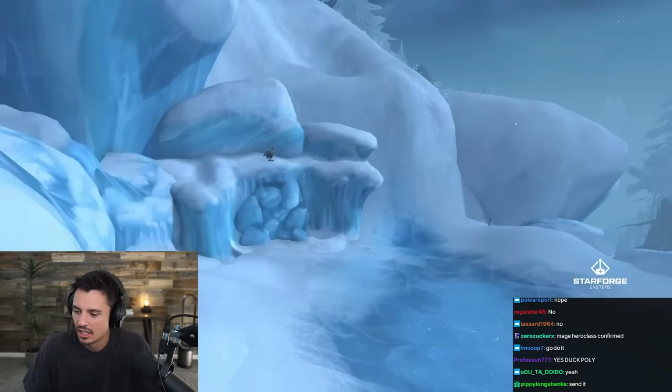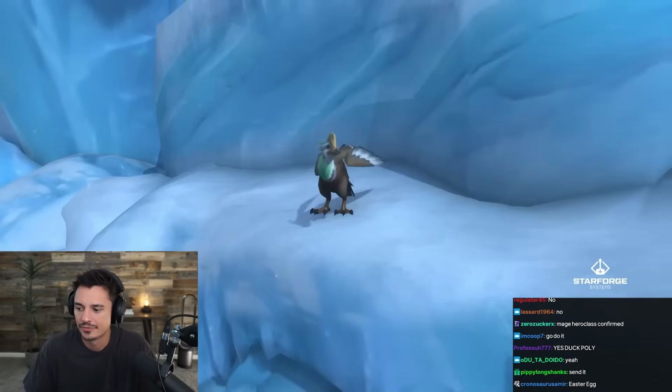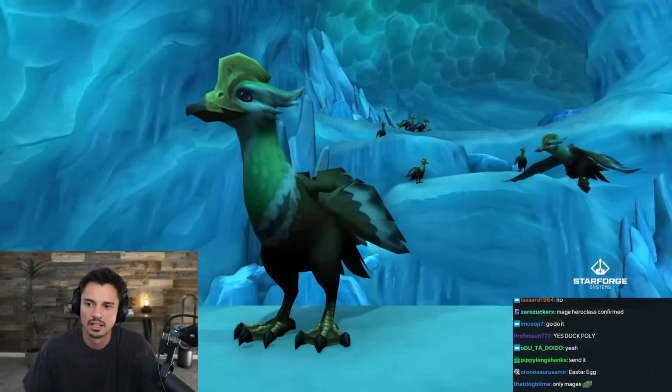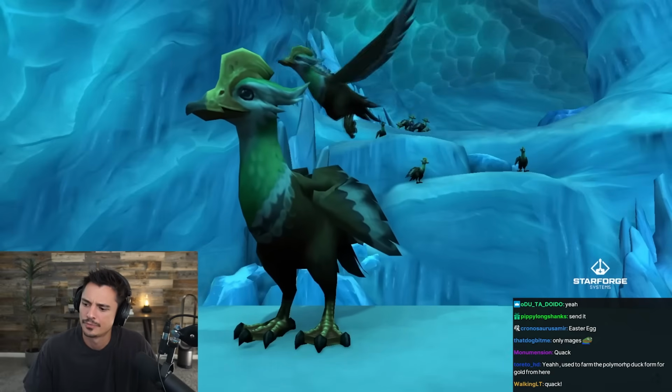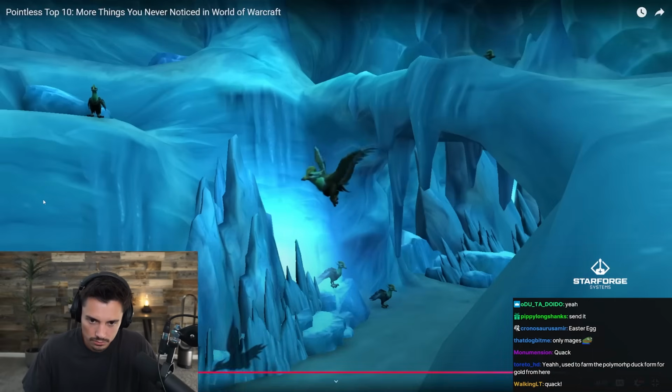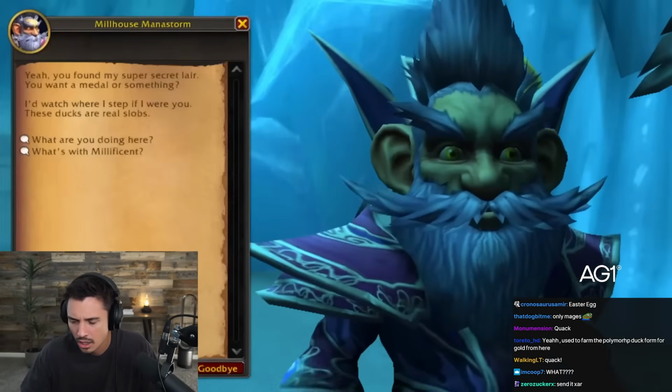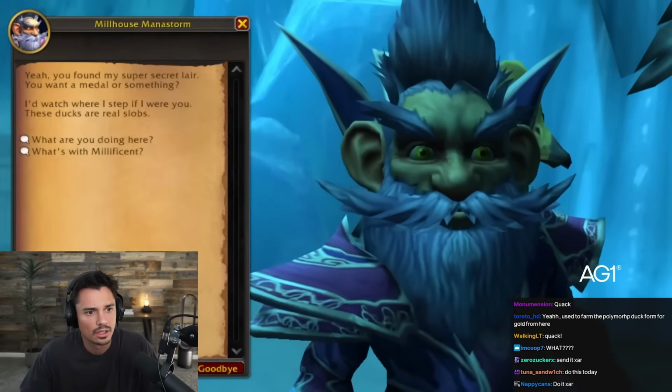And so I'm sure in Dragonflight, plenty of people saw this and were like, why is this duck standing up here in front of a bunch of rocks? Whatever. But like I said, it turns out if you're a mage, you can blink through and you'll gain access to the Duck Cave, where you learn Polymorph Duck, and you get to talk to Millhouse Manastorm, who says, yeah, you found my super secret lair. You want a medal or something?